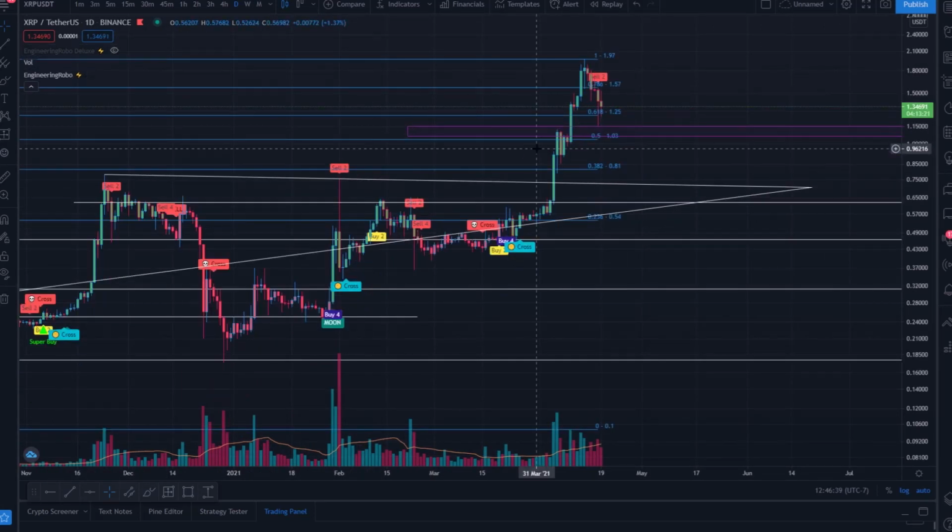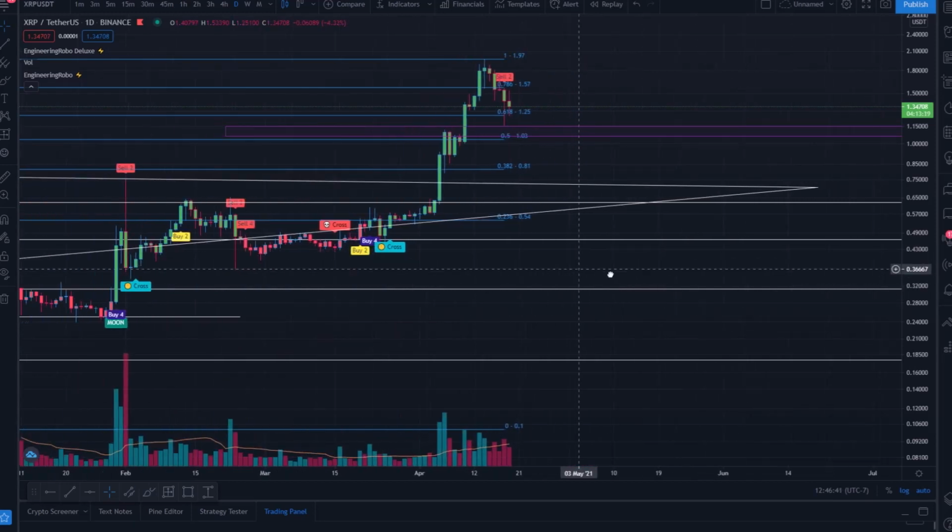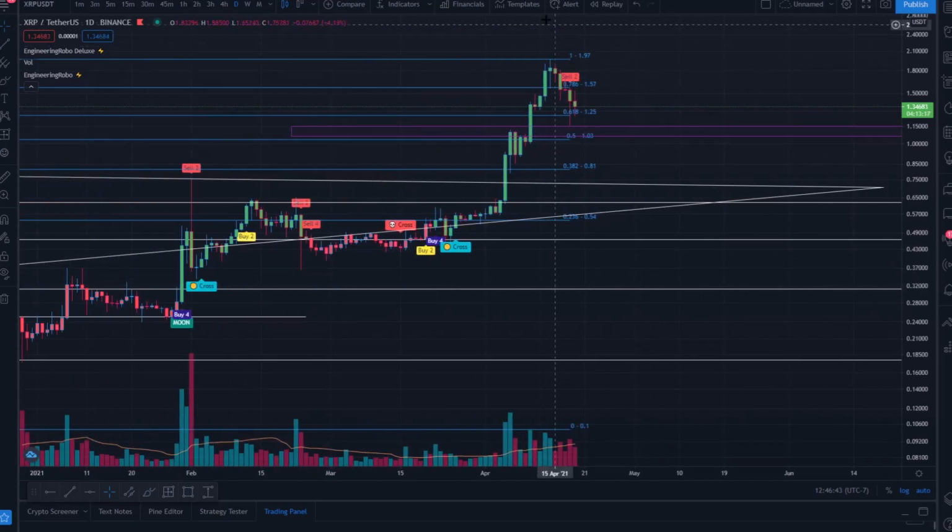When we slap on EngineeringRobo here, along with the sacred lines of fettuccine, we have a new perspective come into play. So we have the buy 2, buy 4, and golden cross interaction, with this golden cross, death cross, back and forth during this consolidation between the end of January, February, all the way up to the breakout at the beginning of April.